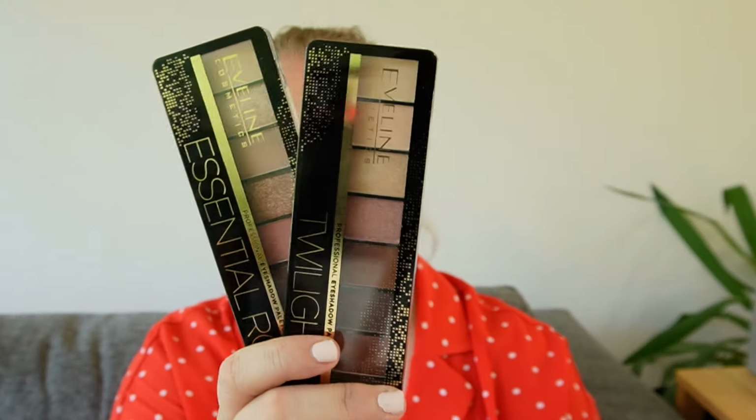So yes, we're doing 36 and I want to go through this quickly. Number 36 and 35 are things I tried this year. I just thought I'd give Eveline Cosmetics a whirl. Eveline Cosmetics is a Polish drugstore brand, and I know I very often rank some of the more affordable things in the lower end of these rankings, but that's not because they're bad quality. These are decent quality. It's just that the color stories didn't really excite me at all.